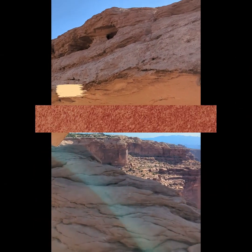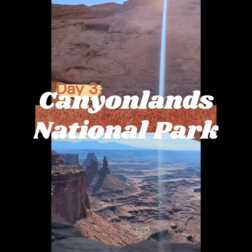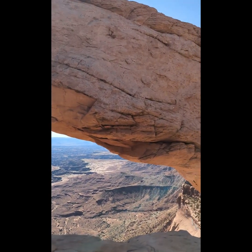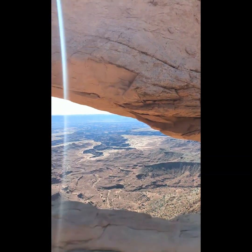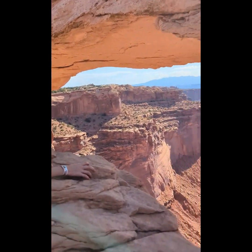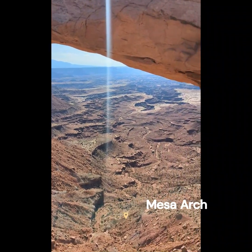Our destination for day 3 is Canyonlands National Park, where the landscape shifts to vast canyons, towering mesas, and breathtaking overlooks. Canyonlands is divided into several districts, each with its own unique beauty. We visited the Island in the Sky District, where you can see the layers of rock carved by the Colorado and Green Rivers over millions of years.